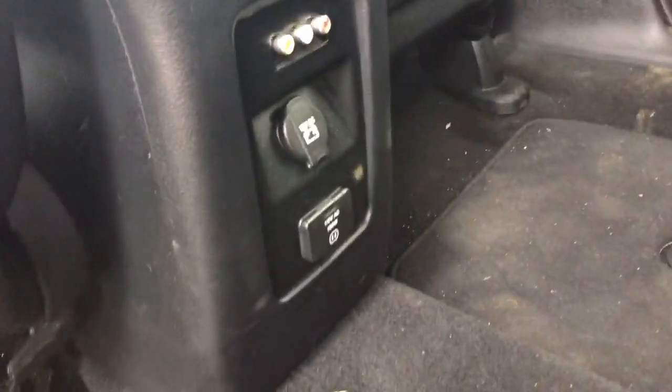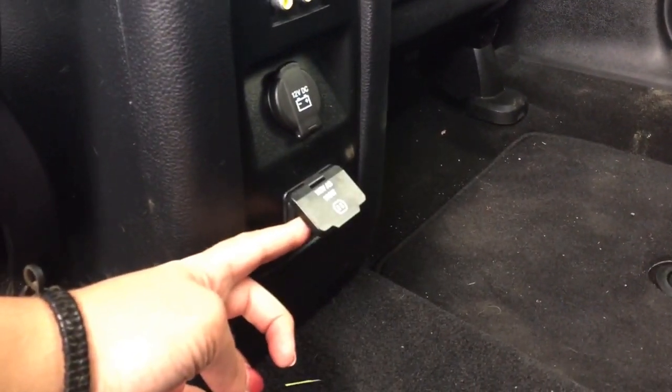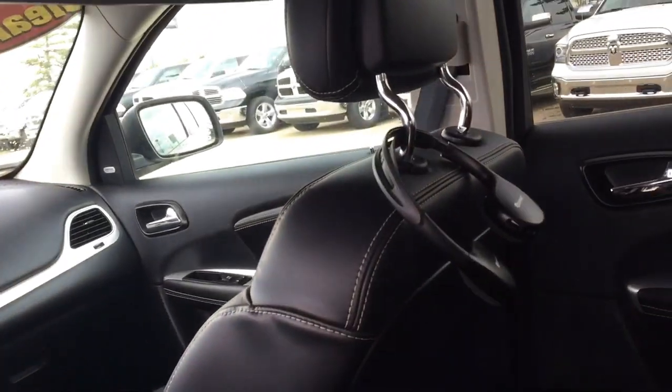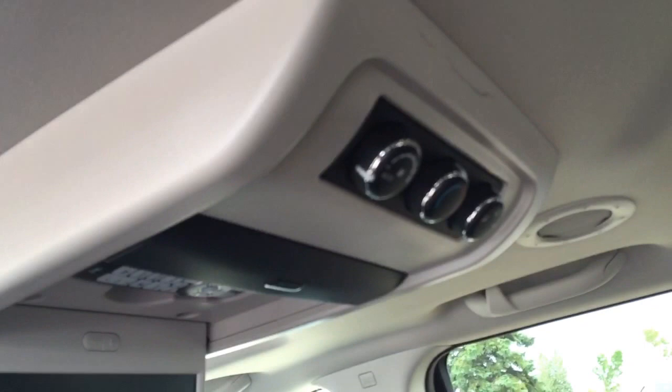In the front there, you know how I just mentioned that we had the power outlet in the back? So right here, we do have an actual 115 volt power outlet by a 12 volt and an auxiliary input there. And that is for, hello, DVD player. So we do have just on the seats here 2 sets of wireless headsets, rear DVD player keeping everyone entertained, and then we even have the rear climate control.